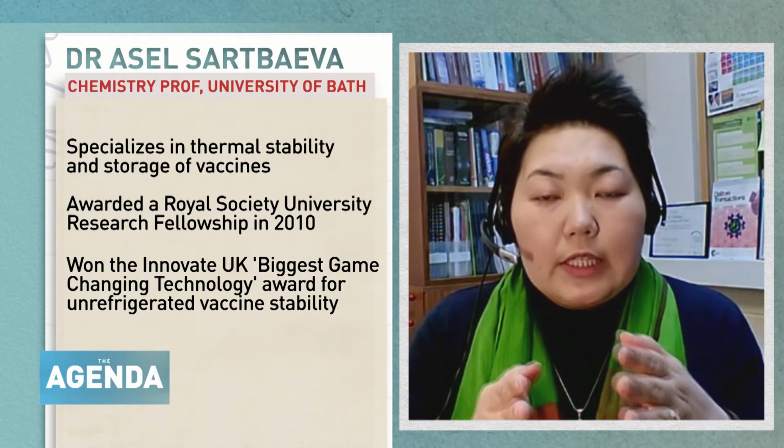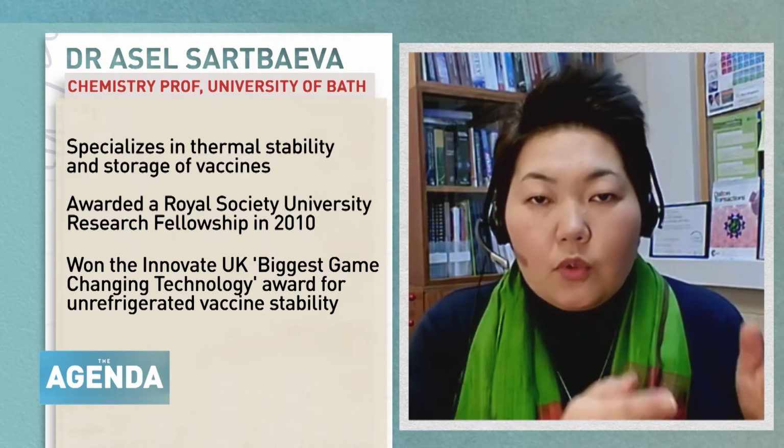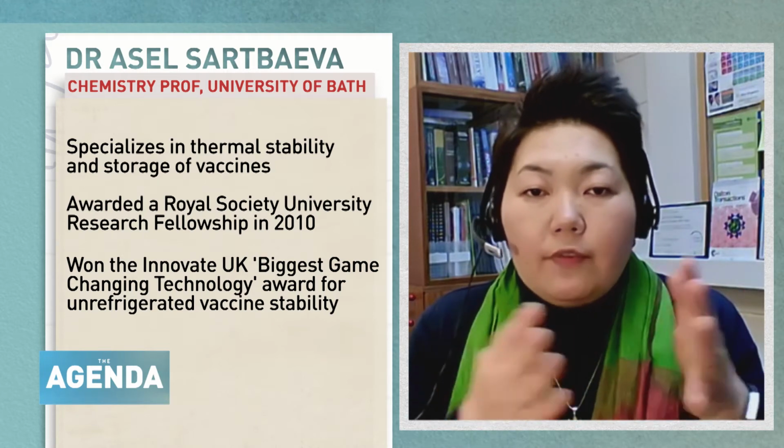So for example, if the vaccine is being transported from the manufacturing facility to a storage facility somewhere, when it's being flown from one country to another, all the way through, it has to be refrigerated and it has to maintain the same temperature. If there is a problem with the temperature, if, for example, that fridge breaks down, or if we don't have electricity for some time, then obviously we see the temperature fluctuations, and this is what affects the vaccines. And this is when we get vaccines spoiling, unfortunately.